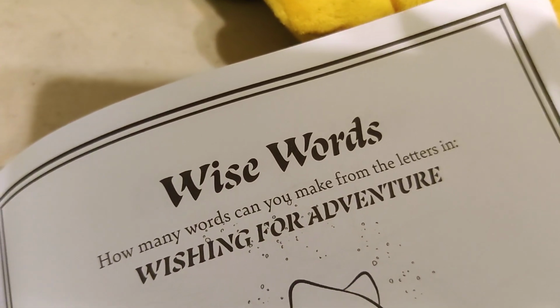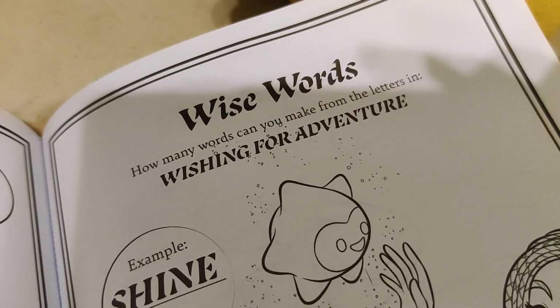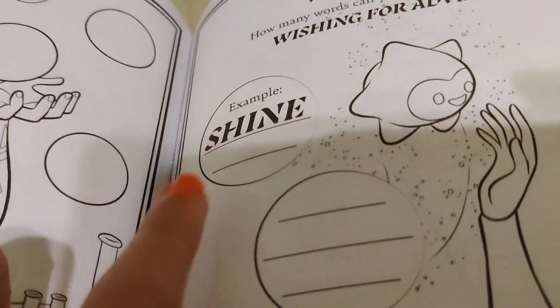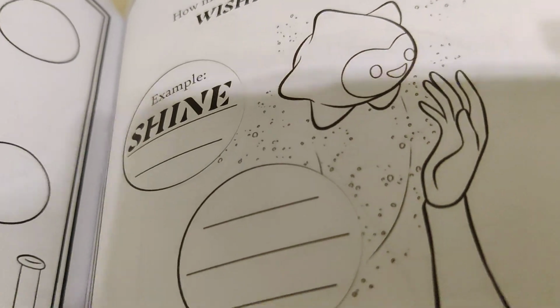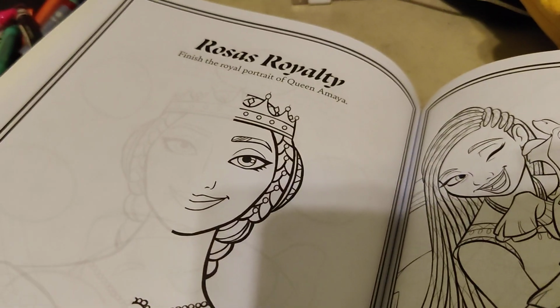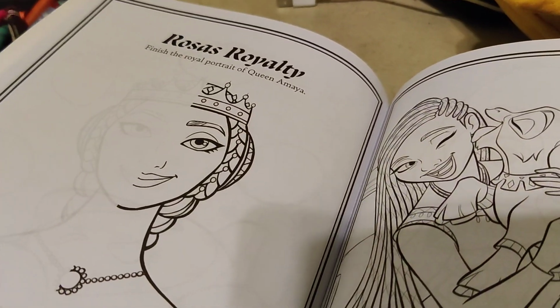How many words can you make from the letters in wishing for adventure? You see the example is shine. I was making coal. Star. There's also Queen Amaya. Mm-hmm.